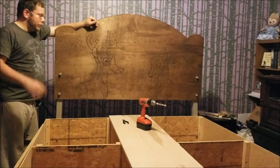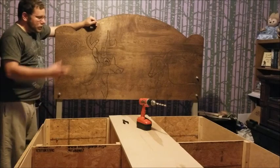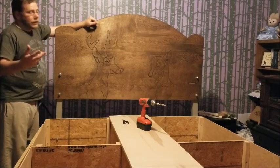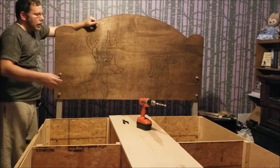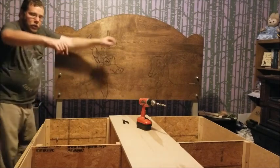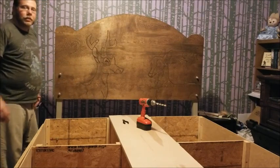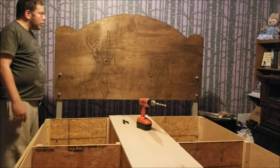Yeah. So that means when it's time to move the bed, it's in two separate pieces. Well, actually, it's in three because we now have the headboard as part of it. But this will come off of here, and then the two parts of the bed we can just move around to the right length where they're supposed to be. So that's all we'll have to do.